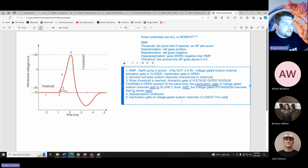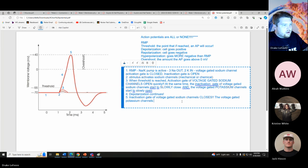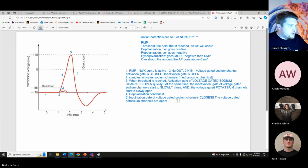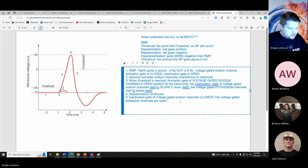And the voltage-gated potassium channels are open. So as soon as the sodium inactivation gate is closed, and the potassium gate is open, we get our repolarization. Repolarization occurs. Potassium comes out of the cell rapidly.